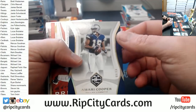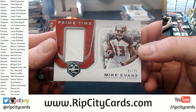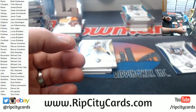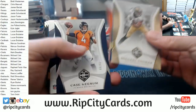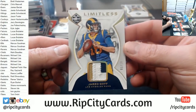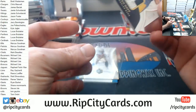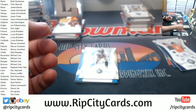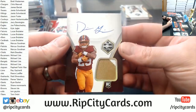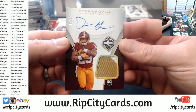And Amari Cooper to 49, Cowboys. Primetime swatch, Mike Evans, Buccaneers, 75. Case Keenum to 99. A Jared Goff to 50, three color for the Rams. Since it is right on top, I will take it, to 50. Ebay 101, 1 out of 50. There is Geis, on card, two color RPA.